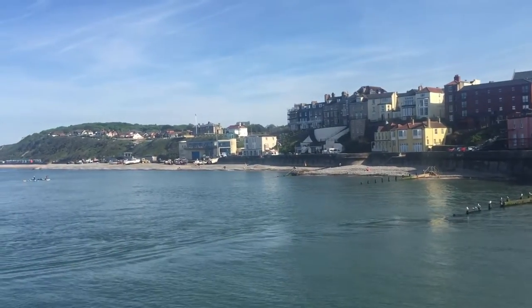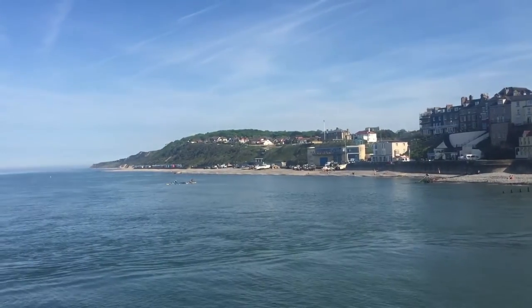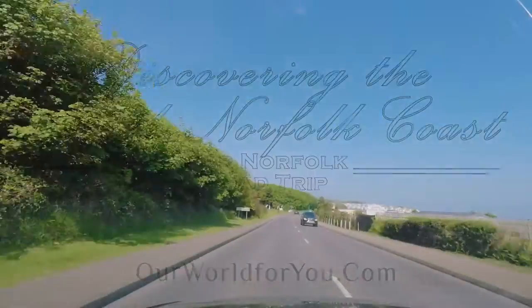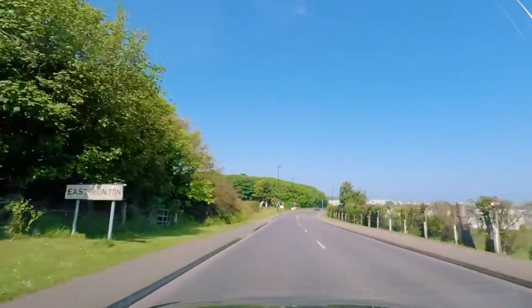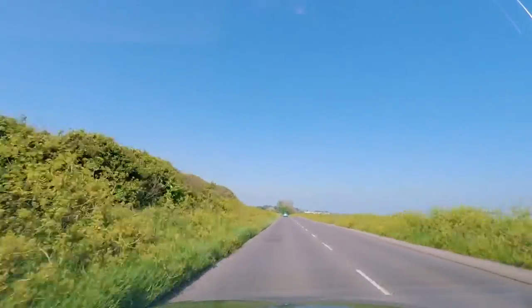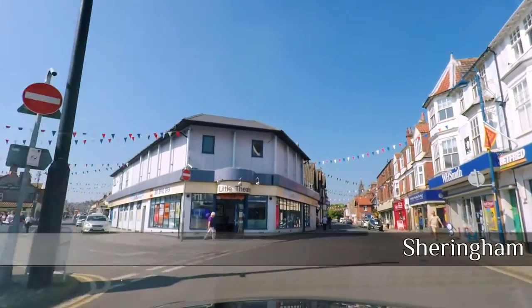Was our home for the next 2 nights, and it made an excellent base to go out and discover more of the North Norfolk coastline. So let's have a look at how we spent our day exploring the area. The coastal route gives you plenty of options to stop, and we made our first one, the town of Sheringham.